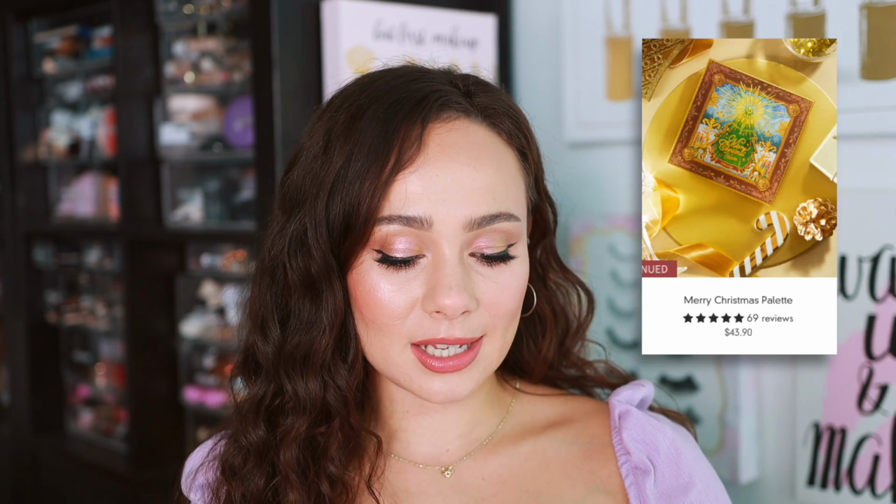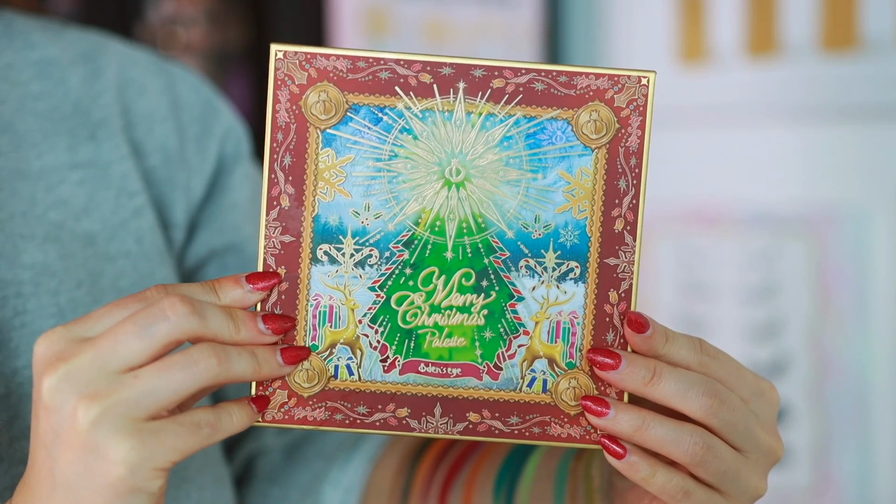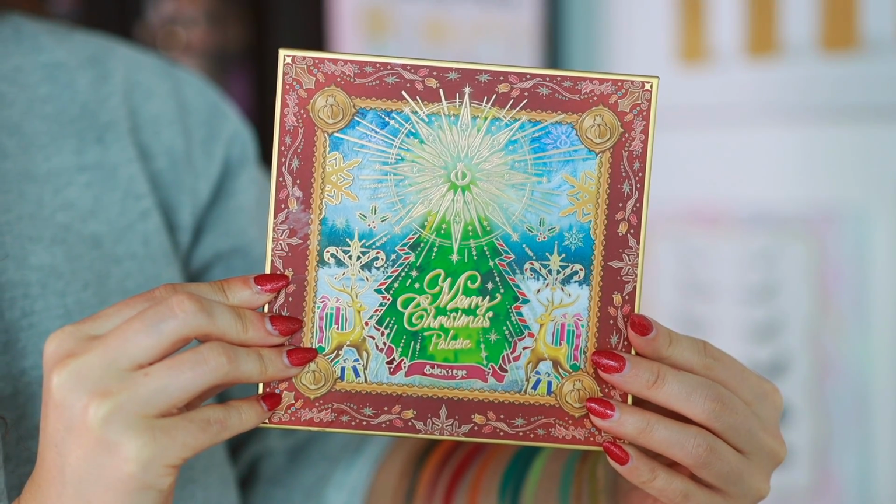I also wanted to pick this one out. It is a new one. You can't purchase it anymore because it's sold out very fast, but I hope if you picked it up, you're using it. This is the Odin's Eye Merry Christmas palette. I didn't think I could be more literal than the ColourPop palette, but I could be with the Merry Christmas palette for the holiday season. Gosh, the packaging here is so extra. It's actually a little obnoxious, but oh my goodness.